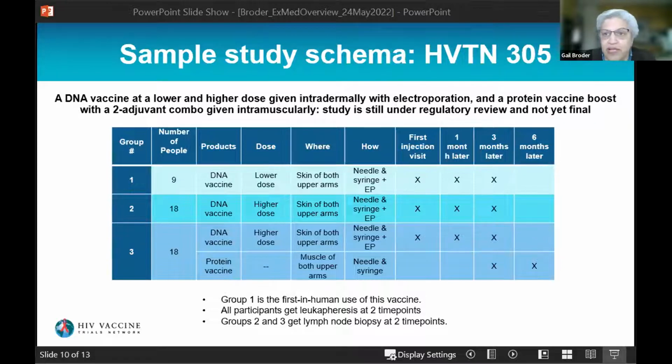One of the things that's slightly different about the study is the way that it's being given. Most of the time we hear about vaccines being given into the muscle. This vaccine is going to be given, excuse me, I misspoke, intradermally, between the layers of the skin. If any of you have ever had a TB test, it looks like a little bubble under the skin on your arm, that's what we're talking about. The vaccine is going to be given between the layers of the skin.